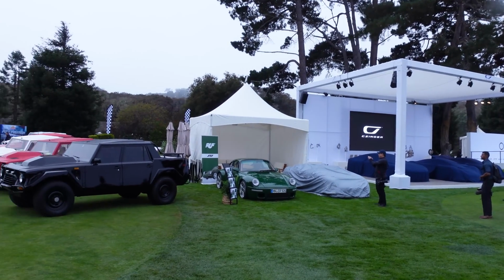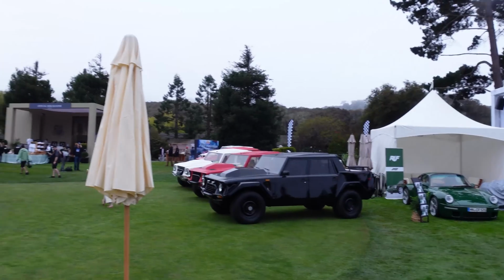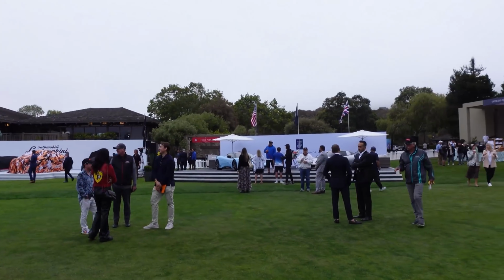And I'm looking over there and I'm pretty sure the Urus Performante is going to be revealed shortly. So I have a bunch of different videos today. I am super excited. You'll see all the different manufacturers have their tent set up. There's a roof right there. A bunch of Lamborghini LM02s. I don't think the champagne has even started yet.